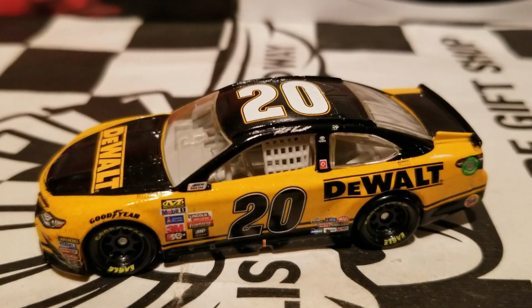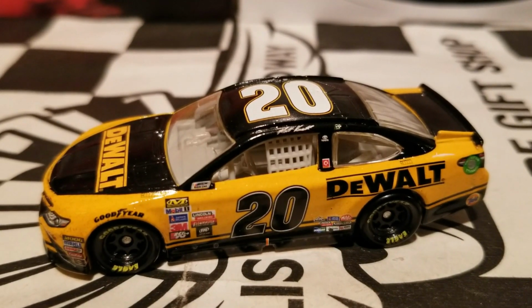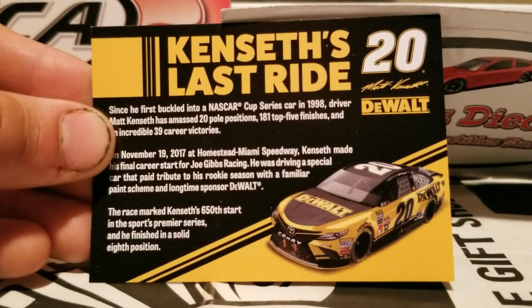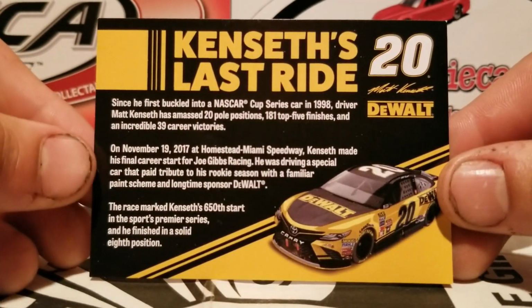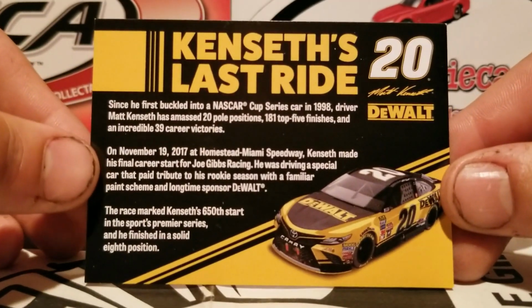Alright, guys, we got this car off its box, and before we take a closer look at this really interesting throwback to Matt Kenseth, we're going to be taking that up to the side, and we are going to be looking at the little accessory that comes with this, and it is a trading card, guys. So really cool. It's actually a double-sided trading card, as Let's Just Diecast decided to take a tumble right there. There's always something with these videos, guys, but I'm not going to read all this, but feel free to pause the video and read this. It will give you some good insight about this car.